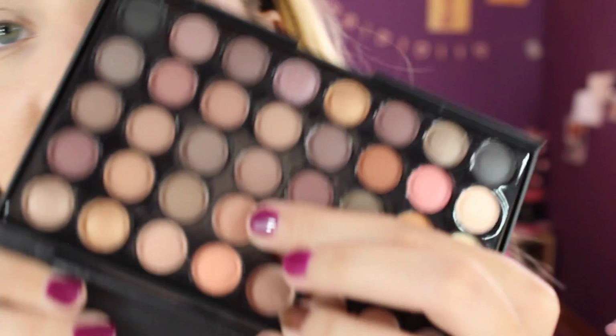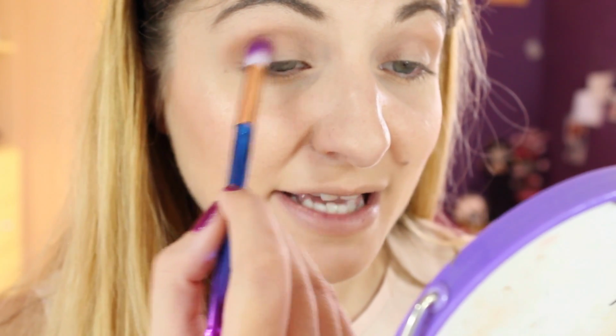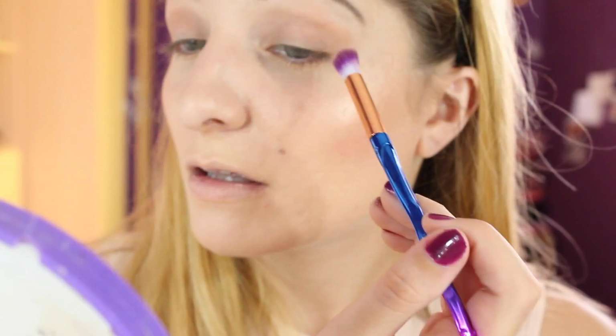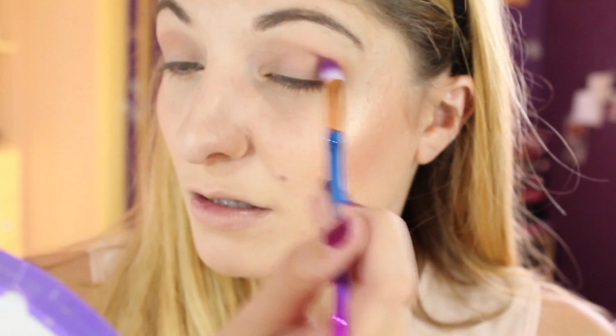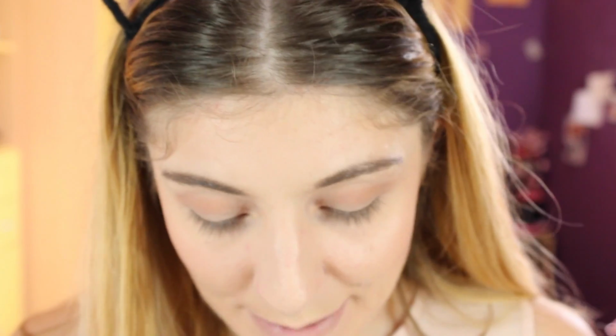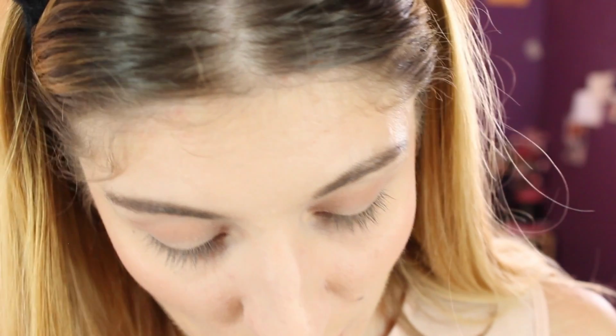I'm going to be using this shade right here to blend in my crease. I've already applied some because I wasn't aware that the camera wasn't recording. So I'm just going to apply some more. What I'm noticing is that these brushes have a really good grip on them, so you can grip them really well while you're using them, so that's a plus. There are some shimmer shades and there's some matte shades as well.